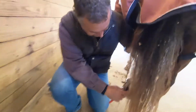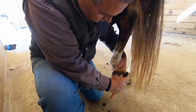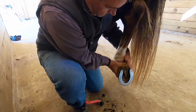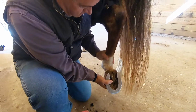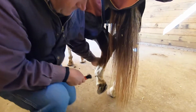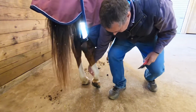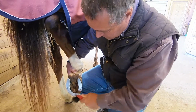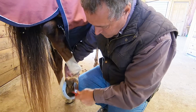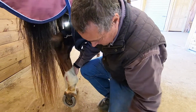All right, so I'm going to do the same thing with the back foot. Foot looks good. Again, I'm not feeling any heat. I want to make sure I feel around the coronet band, down her leg. No heat, no puffiness. So we'll go on to the next foot. That foot feels good too.